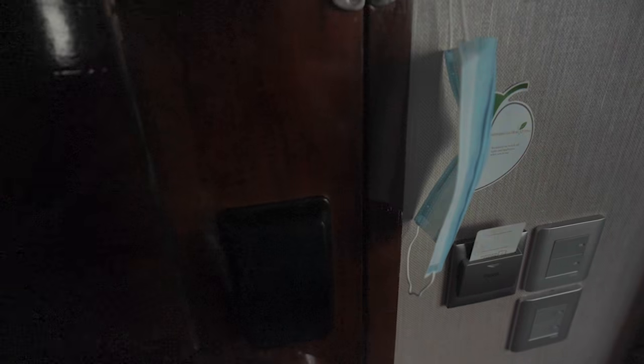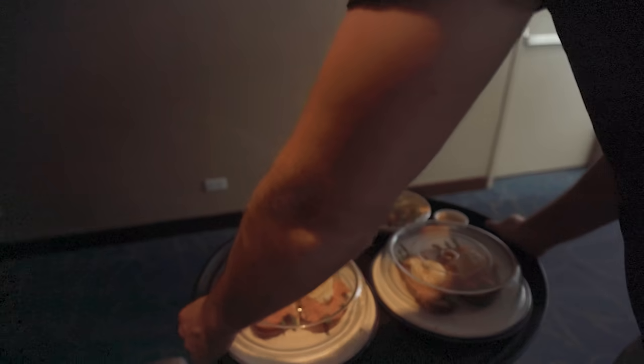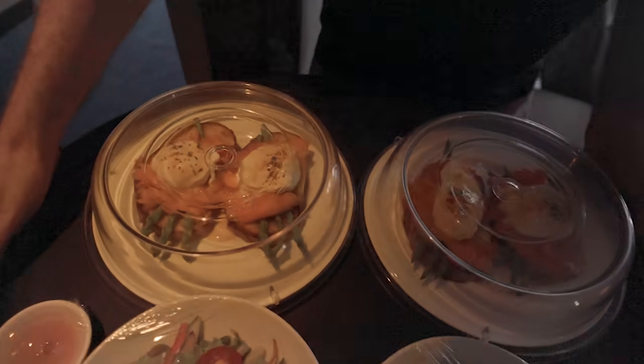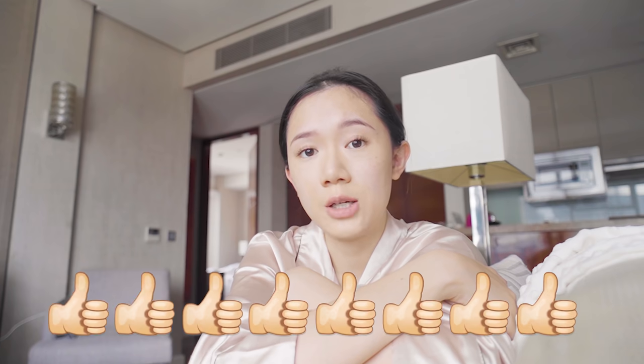But we already had our breakfast. Apparently, that's how it works now. Our meals have been preset. And then every 6 to 7 a.m., they would drop the meals off by our doorstep. So there's a chair outside and then we'd get our breakfast. So our breakfast for today was salmon toast with eggs benedict. It was really, really good, by the way.